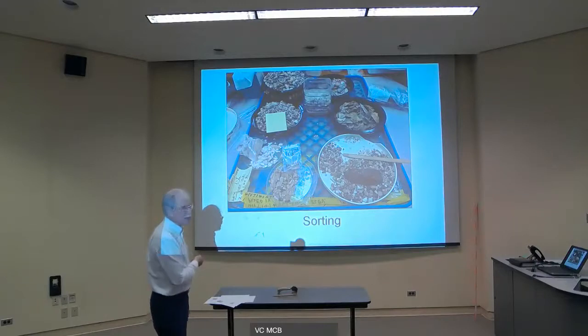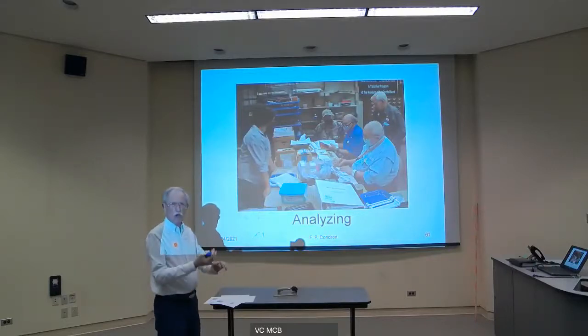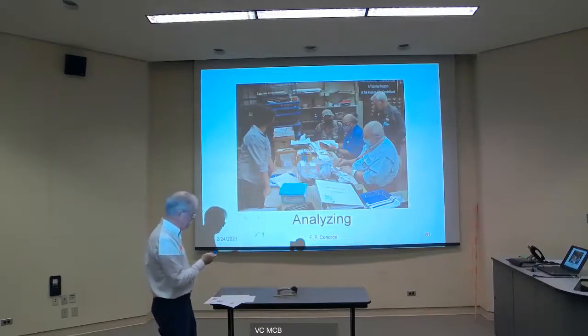And I don't see any artifacts here, but if we had artifacts, they'd be on a plate next to it, somewhere here with it. What we have right here is the next thing. I said washing, sorting. This is analyzing.